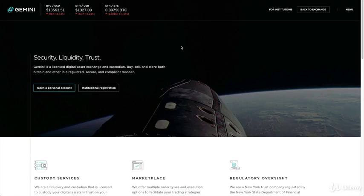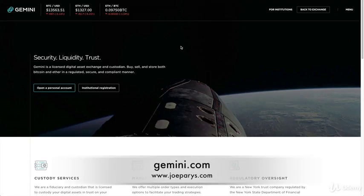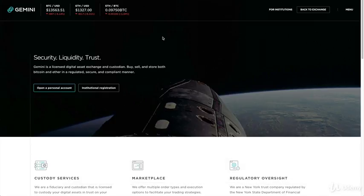Another spot is Gemini. Now, I've used Gemini. The reason why I like Gemini is because it's simplistic, and also the fees are very low. You can buy Ethereum and Bitcoin on Gemini very easily. It's super simple to set up your bank account to buy and withdraw. I've actually withdrawn and bought lots on Gemini and have had no problems with this website. Great spot, another online carrier for cryptocurrency.